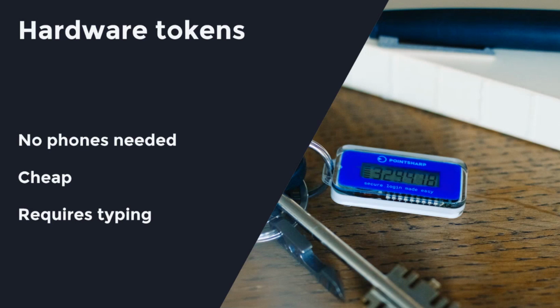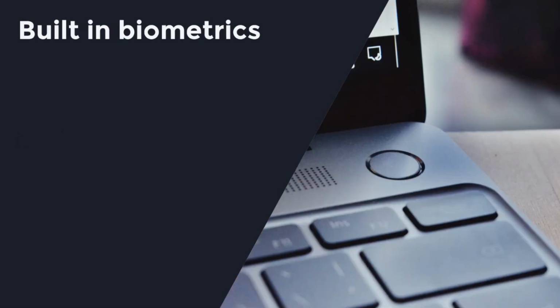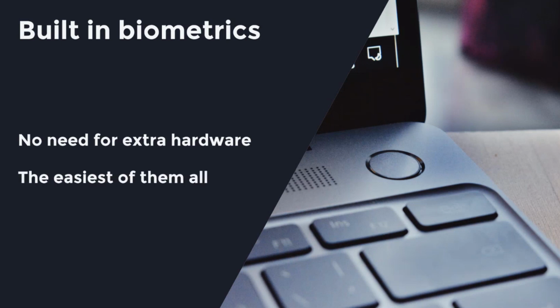Also an option is built-in biometrics, usually based on FIDO2 technology. These standards are nice. For example, Windows Hello, Apple Face ID or Touch ID are built in. Fingerprint readers or Face ID readers, and you don't have to buy extra hardware to add that second factor. So you have no extra hardware, and it's the easiest of them all because you don't have to buy other things.